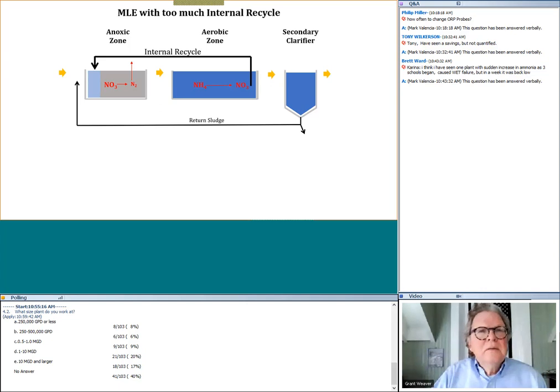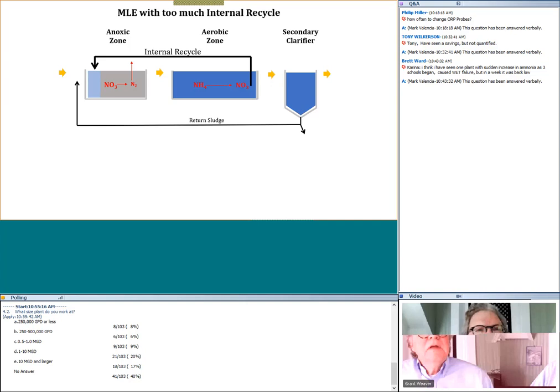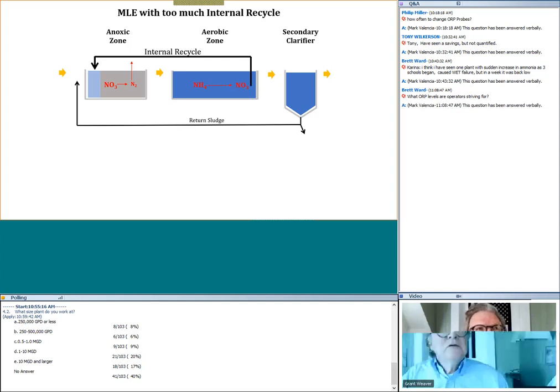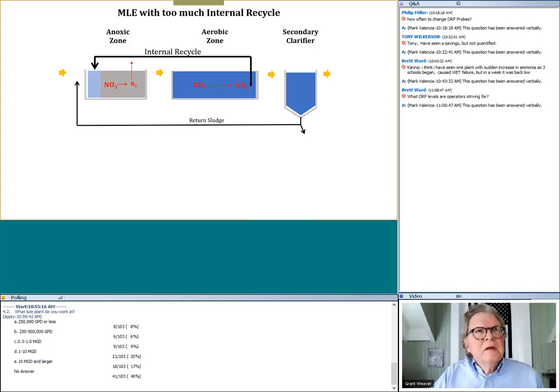I have a quick question. Yeah. What ORP levels are operators striving for? I think an ORP level of minus 100 in the anoxic tank and a positive 150 in the aeration tank. And when I give you those numbers, that's where you start, because I gave you that caveat earlier that what number works in one plant may not work in another. So start at a minus 100 in the anoxic tank and a positive 150, and then see what that does for you.